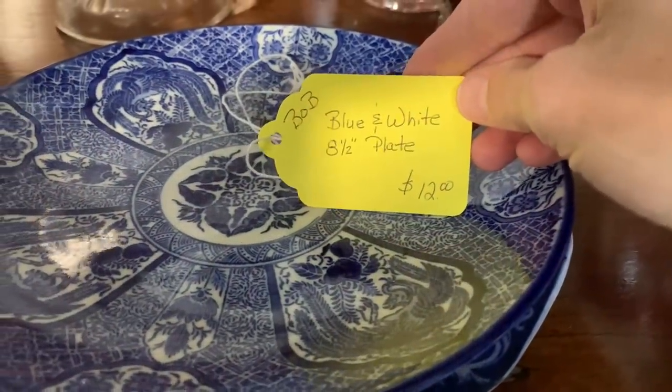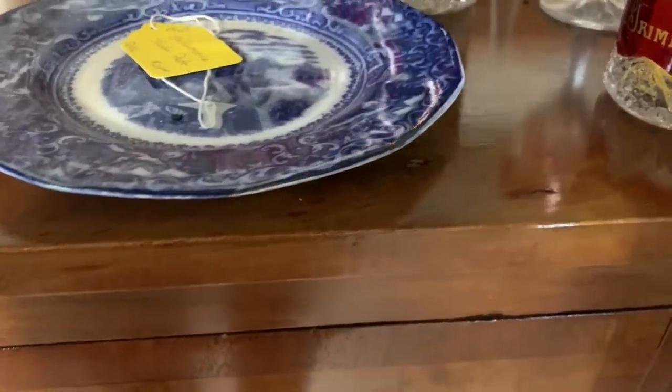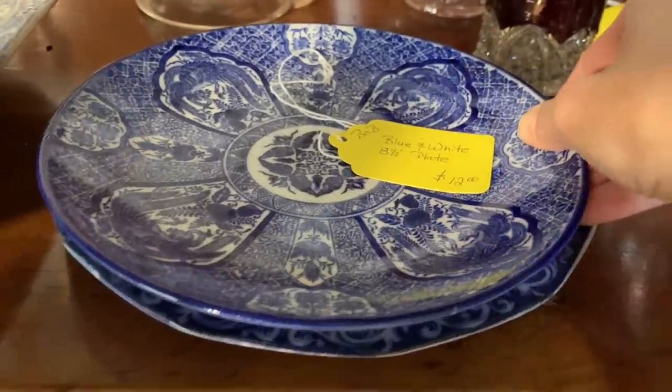I loved these blue and white dishes. I may actually, when I go back, pick a couple of these up. I think they would look beautiful in my summer dining room video where I can add those to my plate racks on the wall.